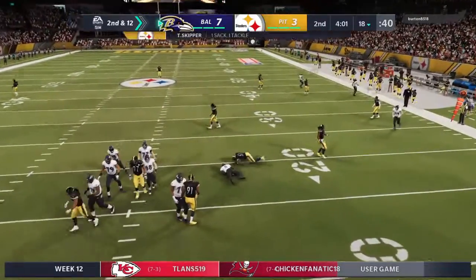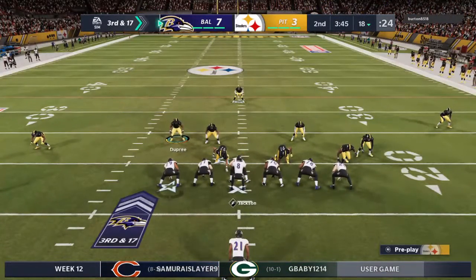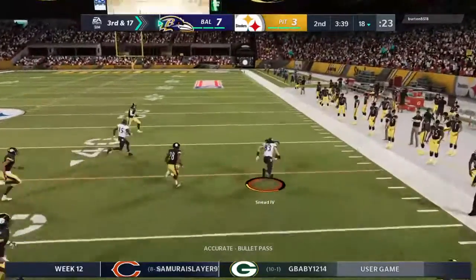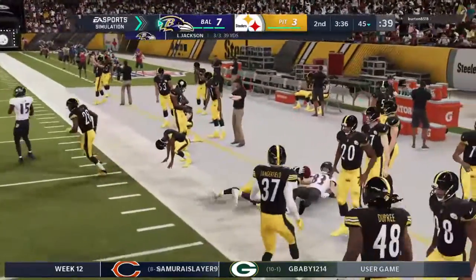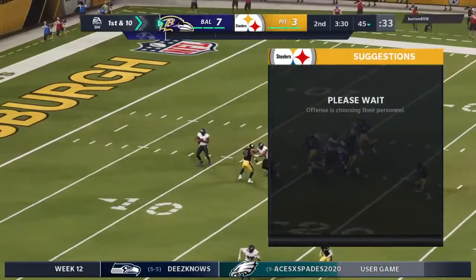And the Steeler pressure too much here. He's going to go down. Now after that sack, it's 3rd and long for Jackson and the Ravens. Throwing is Jackson. It's complete to Snead. And they'll get it all the way up about 5 yards shy of midfield. How about that? They weather the storm of a 3rd and 17 to pick up the first.